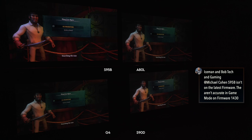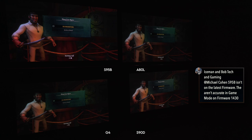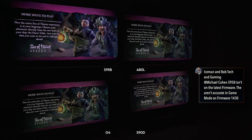S95B is not ripped. We're good. We came back. It's back. It's actually fine. It found something. We're actually in game now. S95B looking good though. It's probably got contrast enhancer on it, doesn't it? Is it ready to be messed with?